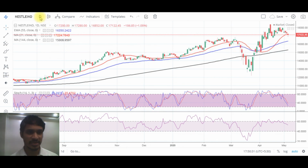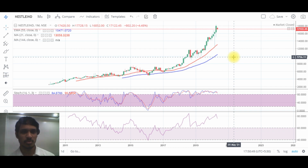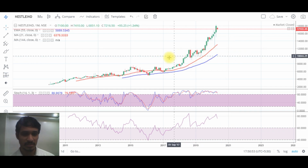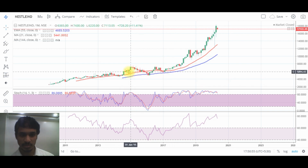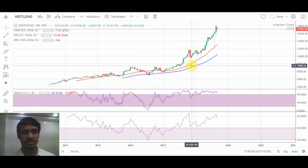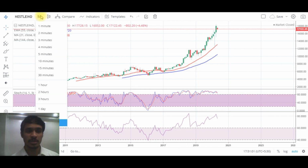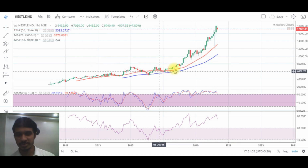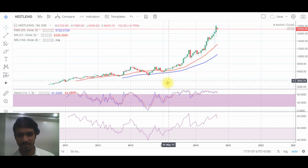the daily time frame. So let's first of all switch to the monthly time frame. Here, as we can see, the stock is in the markup phase. It is in an uptrend since a long time, that is since 2011 onwards. It is making higher highs and higher lows, and there is nothing much that you can conclude apart from its markup phase here on the monthly chart.